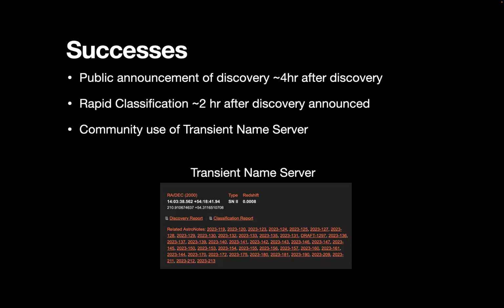This is something that I think is probably one of the biggest challenges: how do we identify what is interesting? And then the third thing, which I wanted to highlight, is that there was a lot of community sharing of information via the Transient Name Server as well as via ATels. So these are all the different astro notes that were submitted about Supernova 2023ixf. So as people looked at their X-ray data and saw a detection or didn't see a detection, they reported it. As people went back and looked at their prior photometry, they reported numbers. So there was a lot of information that was shared in the early phases of this that went on to become publications.